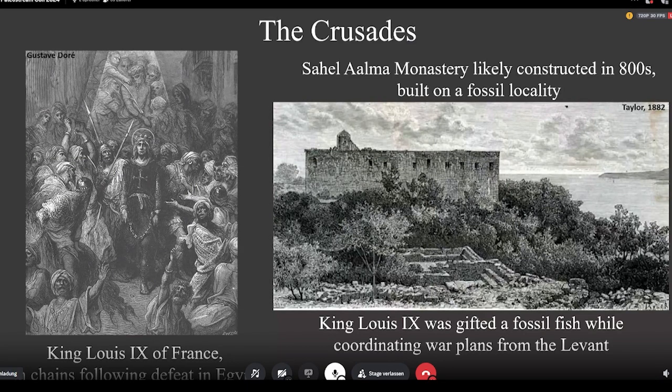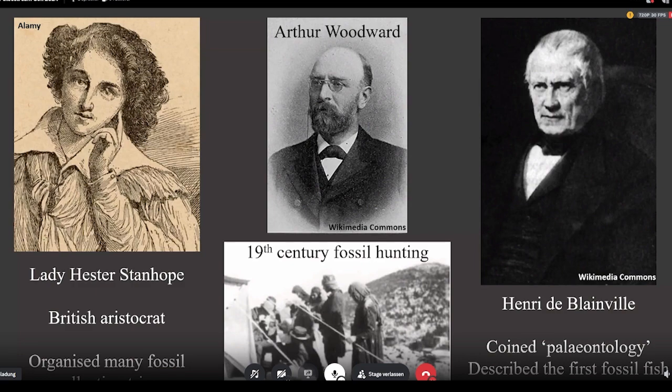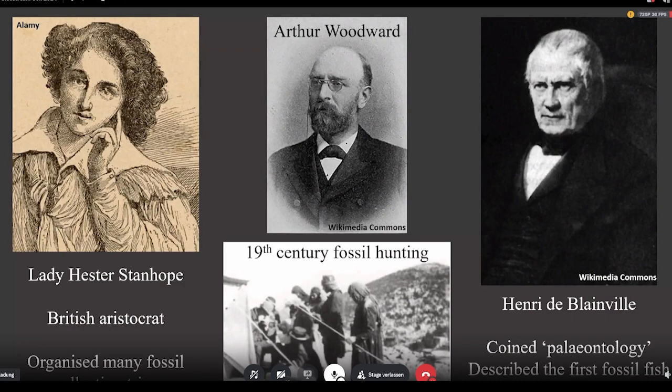But of course, enthusiasm for these fossils and actual modern scientific research on these fossils wouldn't begin until the 18th and 19th century, in the age of colonialism. We had many Europeans come to Lebanon, or what is Lebanon now, at the time, and organize major fossil hunting expeditions and write the first scientific papers on these fossils. We have people like Lady Hester Stanhope, a British aristocrat, who moved to what is now Lebanon and organized many fossil collection trips. People like Henri de Blainville, who allegedly coined the term paleontology, described the first fossil fish from Lebanon, and Arthur Woodward, one of the first experts on fossil fishes, worked on all sorts of specimens and taxa of fishes from these Lebanese fossil sites.